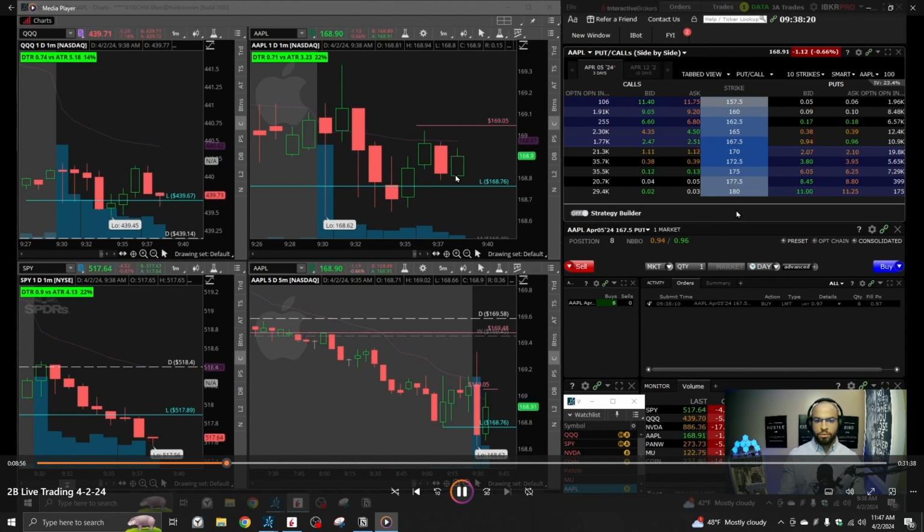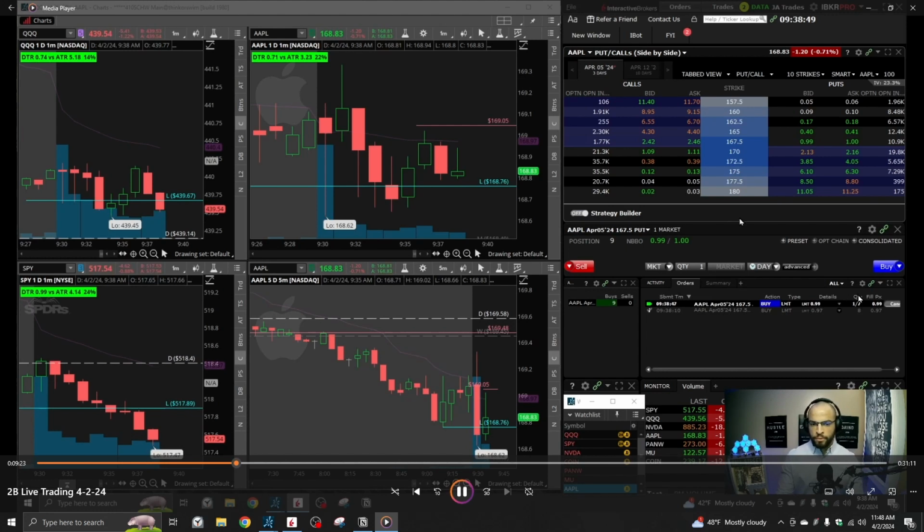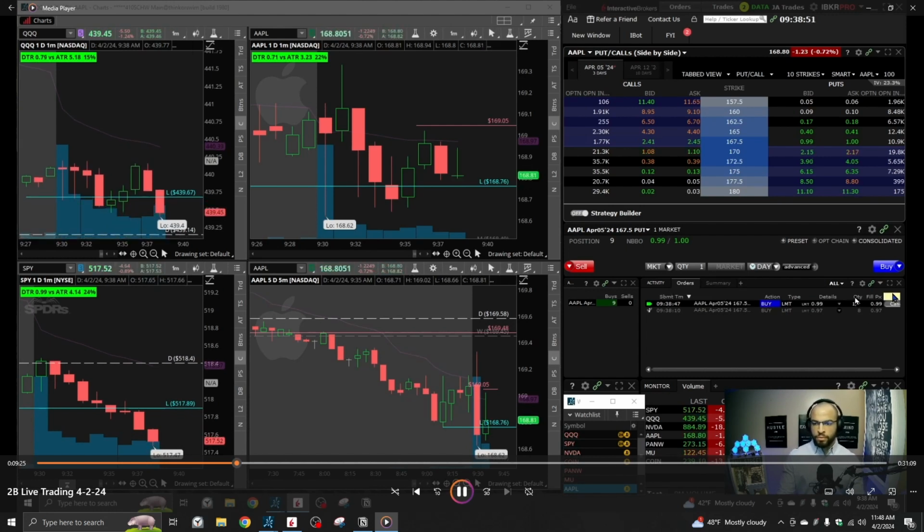And then I attempted to enter once we were getting confirmation, especially with the overall QQQ. The overall market was actually selling off. You're gonna see in a second. So here we start selling off. Right here. So it was looking good for a low of day break. So here I decided to enter. I attempted to add more contracts, but didn't get filled.